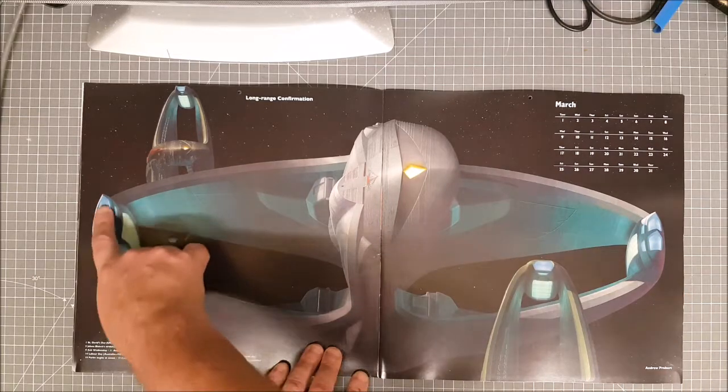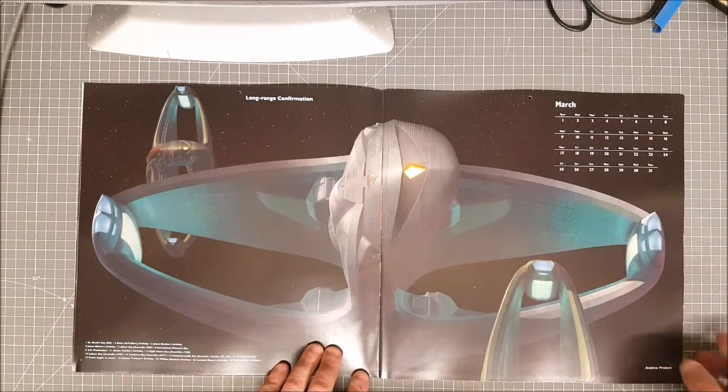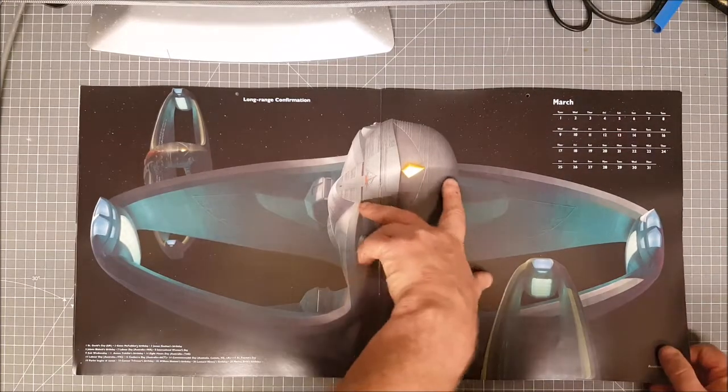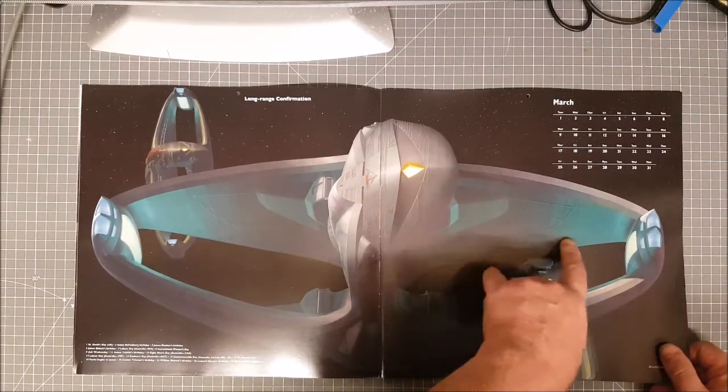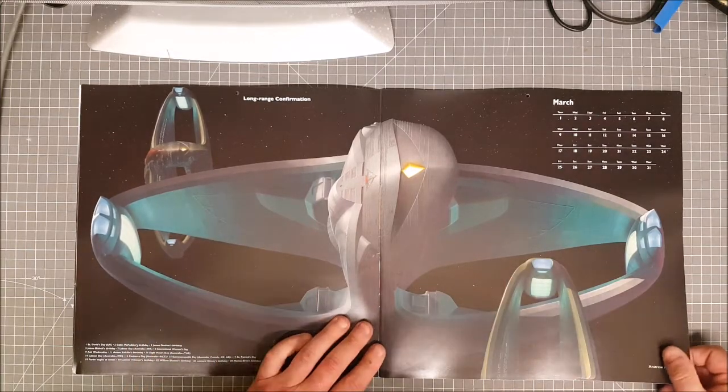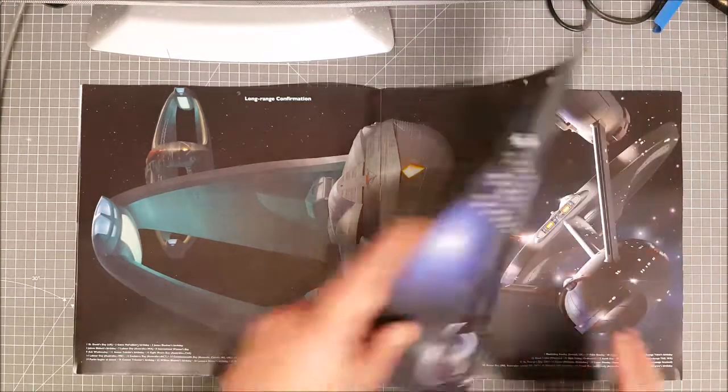Oh, they've got double bussard collectors on the front of them. Different. Not too keen on the actual artwork on this. It looks a bit Borgified, very Borgified, the actual detail on this. I'm not quite keen. So let's get on to April.